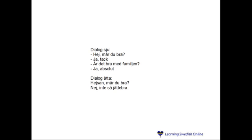Dialog 7. Hej, mår du bra? Ja tack. Är det bra med familjen? Ja, absolut. Dialog 8. Hejsan, mår du bra?